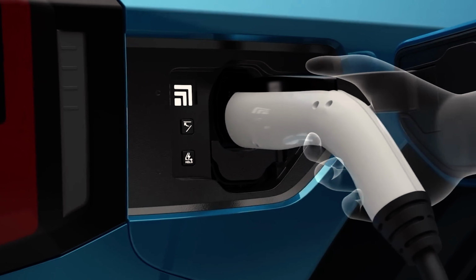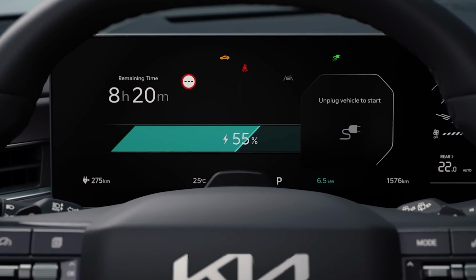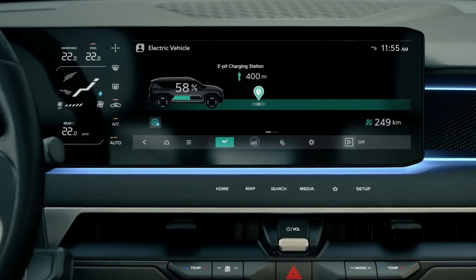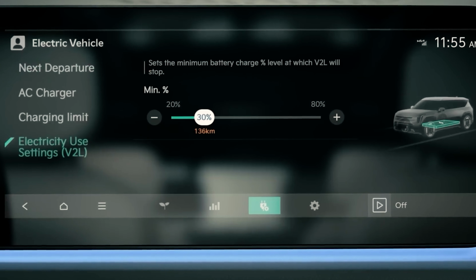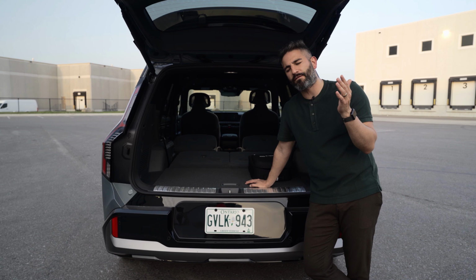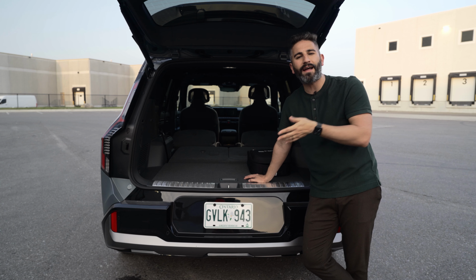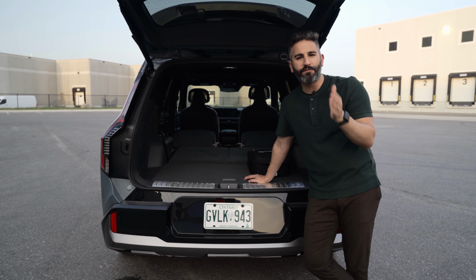So let's talk about charging. This is on the eGMP platform, 800 volt charging architecture. It can get up to 80%, they quote, in 24 minutes. That's if you can find a 350 kilowatt charger. Now you guys know, the public infrastructure here in Canada is just terrible. If this was a Tesla, I wouldn't say that. So finding those chargers is very difficult.